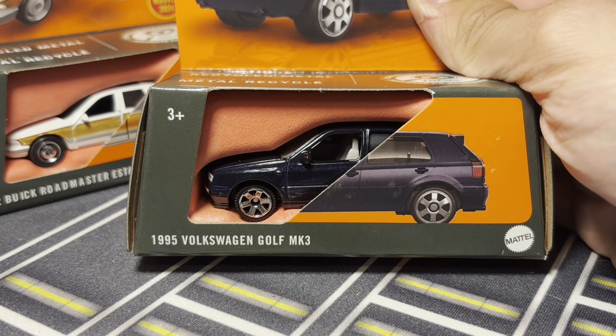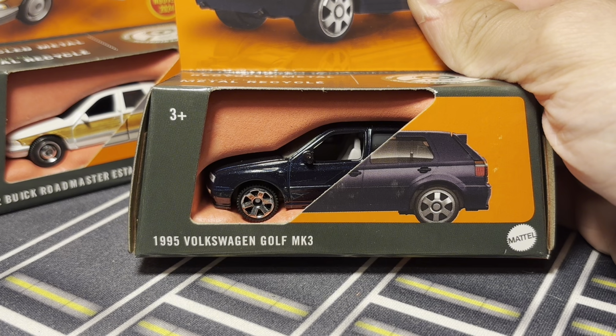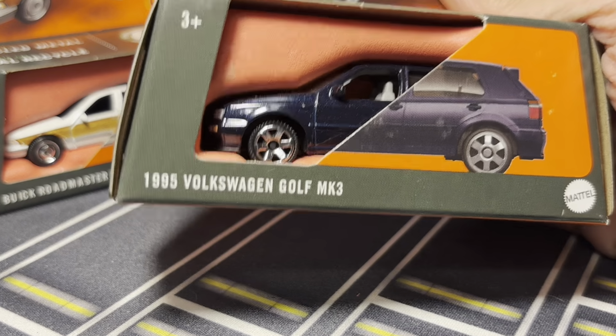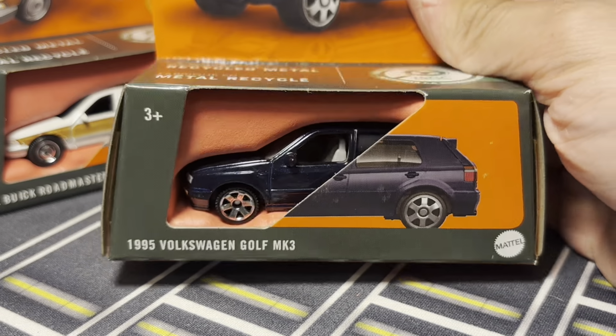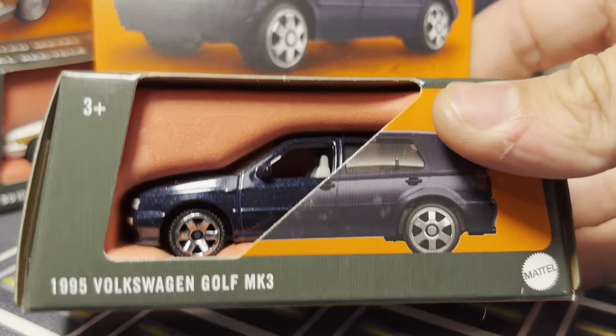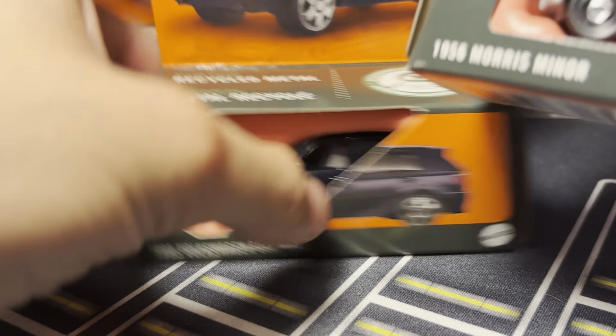Volkswagen Golf Mark III, this is the third recolor now. Yeah, red, turquoise, blue. Love the deep blue. This one might be my favorite one so far. I know, I still don't care for the casting, and I don't care for those wheels. Oh, here we go again. No, keep going. Shut up, keep going.